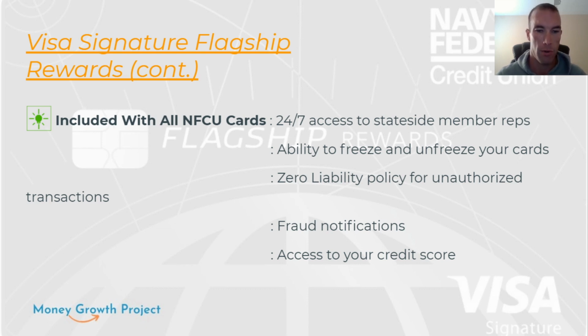When it comes to Navy Federal credit cards, here's what you want to keep in mind, okay? With Navy Federal, this credit card right here, the Signature Flagship, why people like this card a lot is because the limit on this can go up to $80,000. This is the highest single limit that you can have as a primary account holder with Navy Federal on a credit card. The other unsecured credit cards go up to $50,000, and that is it.